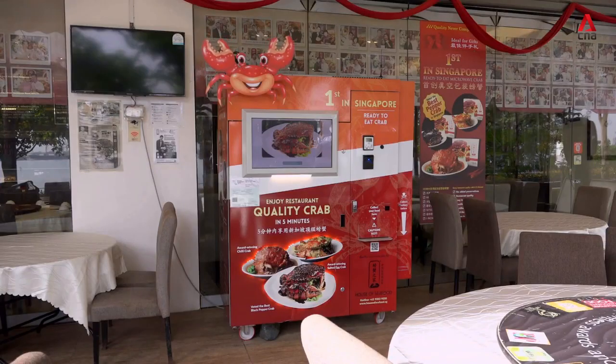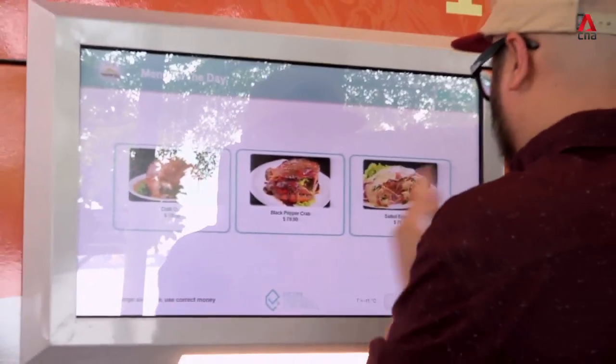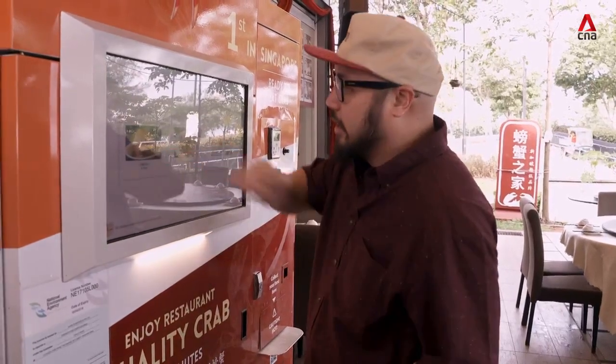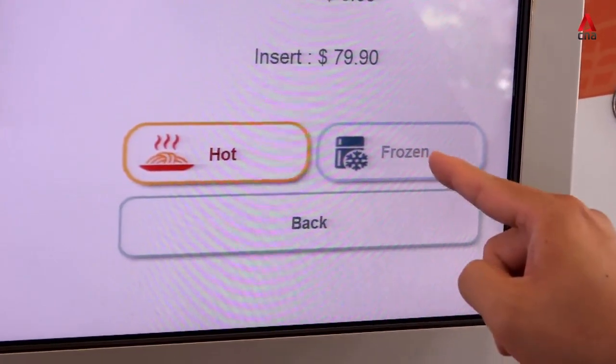Look at this big boy right here, the crab vending machine. So we've got three options: chili crab, black pepper crab, salted egg crab. What I want is right here. And look at this, we have an option to either have it hot or frozen.